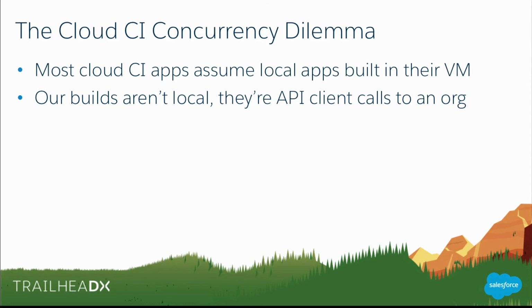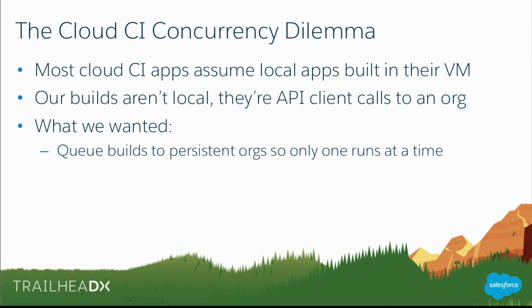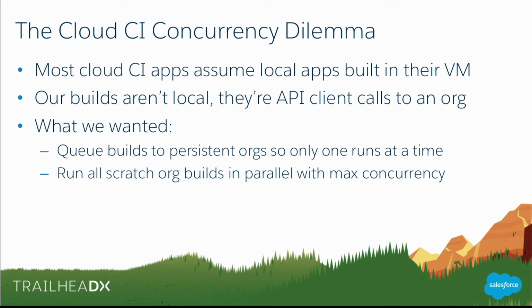So for the last two years I have looked for a cloud CI vendor that has a feature to allow me to make sure that two builds don't run against my packaging org at the same time. And it's not possible with any of the systems that I found. So that's essentially what we wanted. We wanted to queue any builds that are running against a persistent org so that they only run one at a time. We want scratch org builds to run in full parallelization. And ideally, we only want to pay for the build resources when we need them, so we can spike up and then come back down.